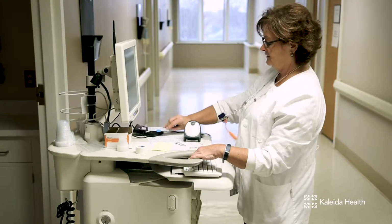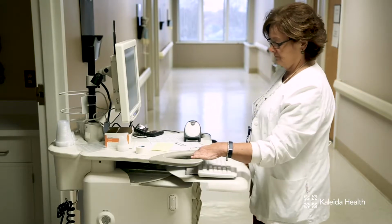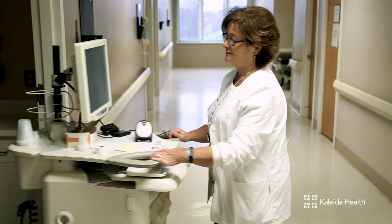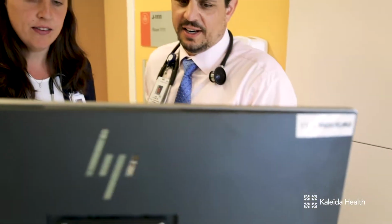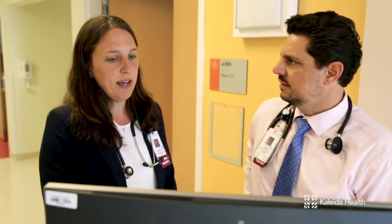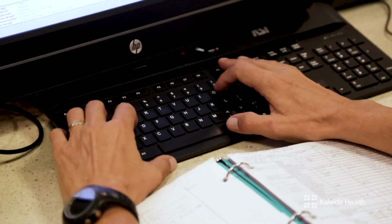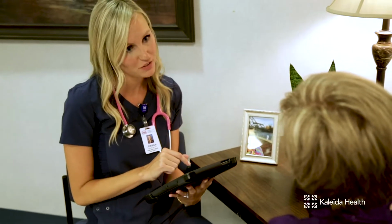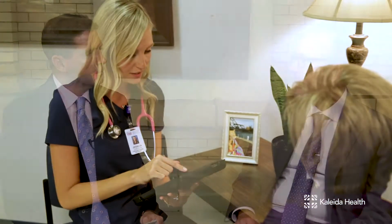Right. So you'll see computers kind of on wheels in the inpatient units, or if a physician office, they might be on their laptops. That's what you're referring to? Exactly. And you'll see computers all over the place. Sometimes they're on wheels, as you point out, as they move around on the inpatient units. Sometimes they're on desks. Some people have tablets. Some people have laptops. It depends on the circumstance, and it depends on the individual.